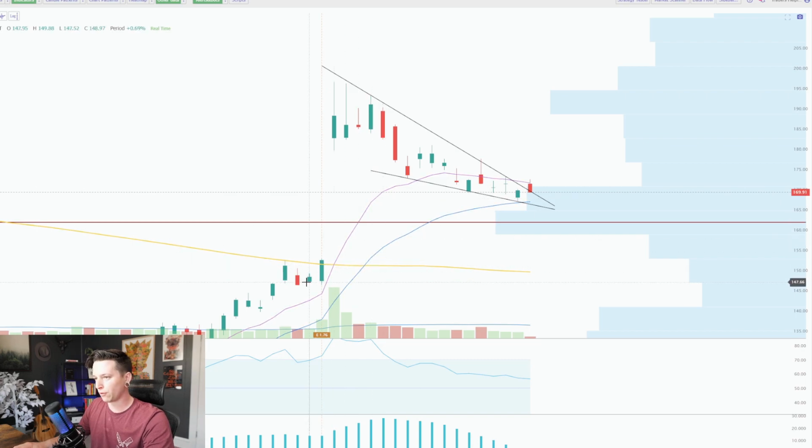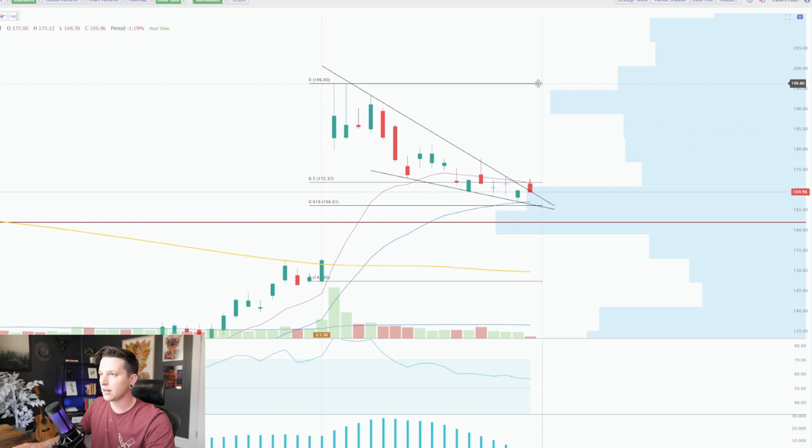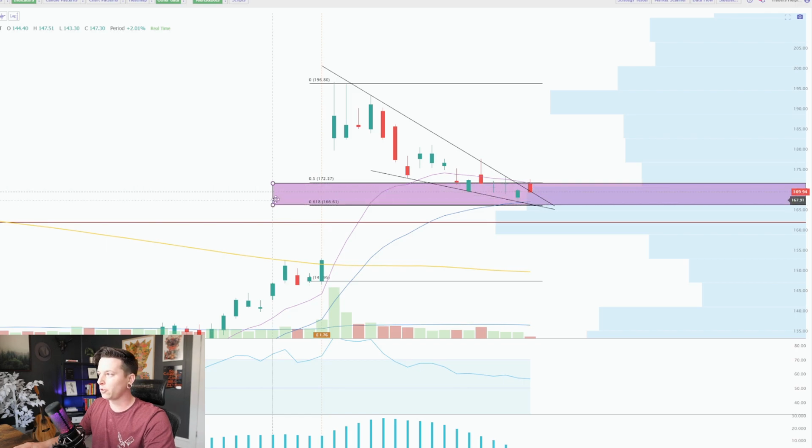If we were to take our Fibonacci retracement tool and draw it from our swing low right before earnings all the way up to the swing high from earnings of around 196, you would note that our 50% fib level would be trading right here at about 172. Now, our golden level, or the golden fib level, would be right here between 172 and 166, which is one of my favorite times to enter something like a breakout off of earnings with a huge gap.